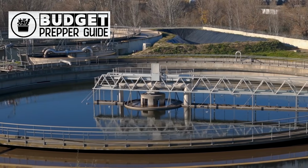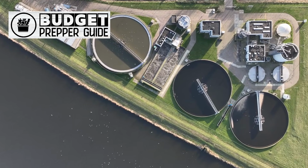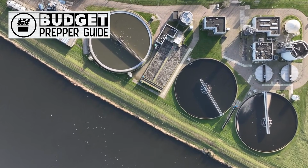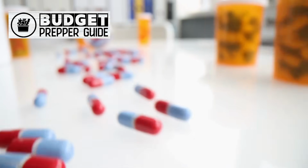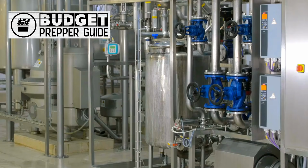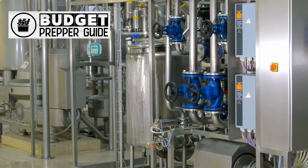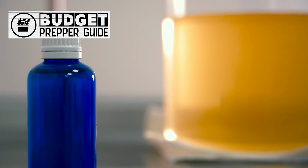Purification tablets are small, lightweight, and incredibly effective. Just drop one into questionable water, wait a few minutes, and boom, it's safe to drink. They kill bacteria, viruses, and parasites that can make you seriously sick. And unlike bottled water, these tablets last for years if stored properly. A single bottle can treat hundreds, sometimes thousands, of liters of water.